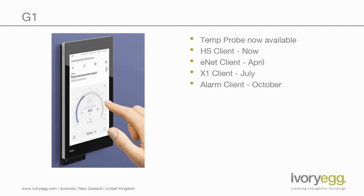And currently you can install the home server app on the device and it can run the visualization for a home server using the quad client design. In April, they're going to release the same functionality for the eNet server. So running the eNet app, you'll be able to use the G1 as the controller for eNet. And in July, it will become an X1 client. The beauty of that is the current design of the X1 and the G1 is very, very closely aligned.